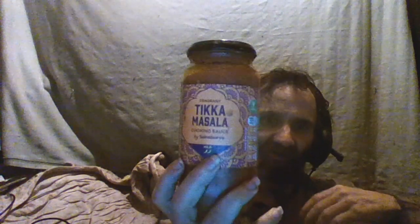Right, and before I use this tikka masala cooking sauce jar, I need to open it. Now, you make sure you cannot press it, that means it hasn't been opened. So it's okay. Now hopefully this will open in one go. Absolutely. That's what I was hoping would not happen. Absolute prick.